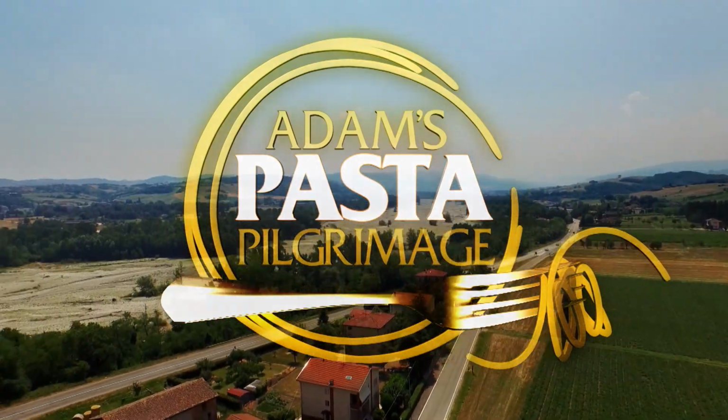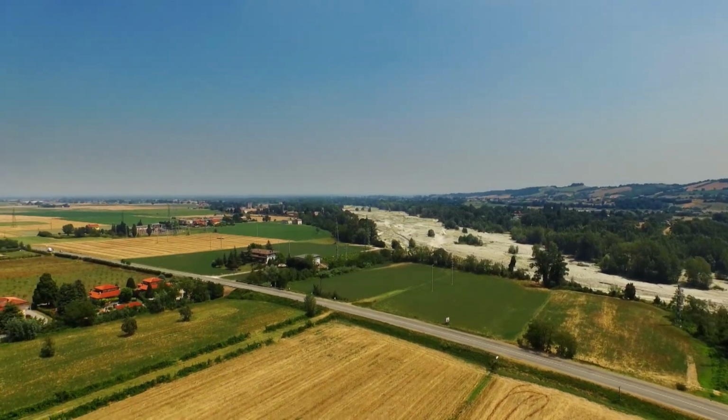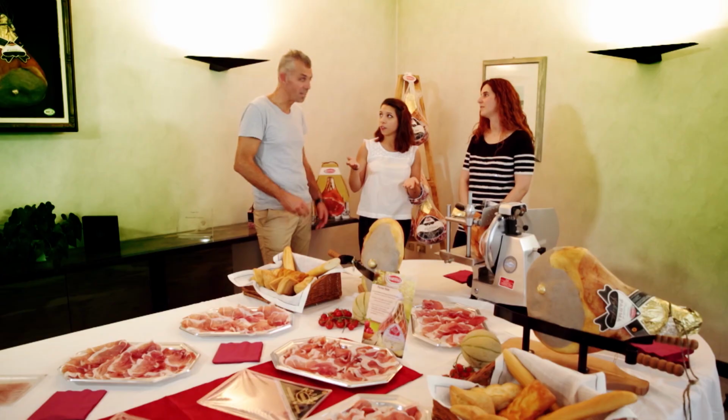This is a fantastic area for food culture. Here it all comes from the earth, grass that feeds the cow, which will produce milk, and then milk will be transformed into Parmesan Reggiano. Into the cheese, yeah?